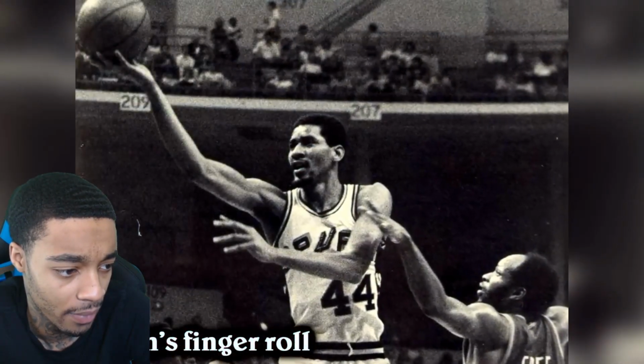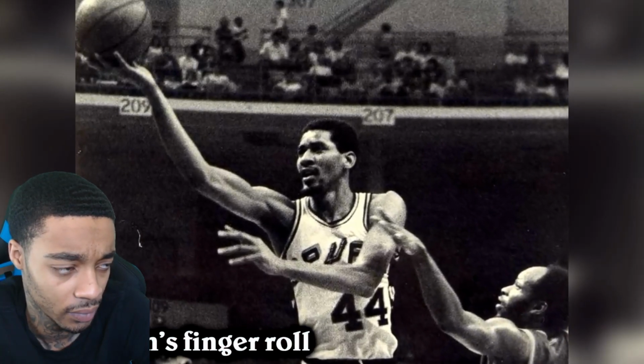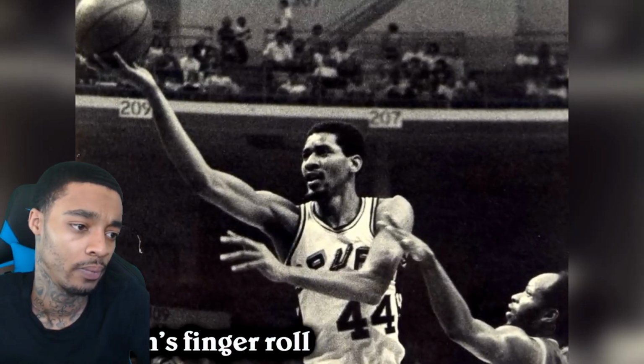And number 1, George Gervin's finger roll. The good old finger roll. Looks easy, but is actually very hard to pull off consistently. George Gervin was the first guy who made it popular, and he did it so cleanly. Iceman had arguably the smoothest game in NBA history. He scored effortlessly and made the finger roll look like a piece of cake.